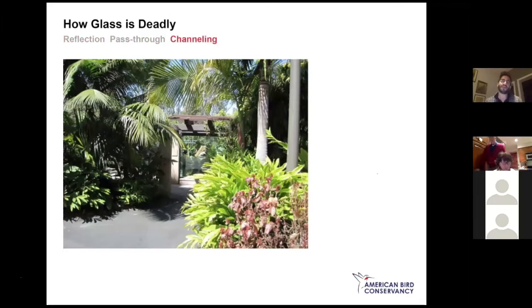And then also this condition called channeling. So, you know, if birds don't have to fly through vegetation, they won't. So oftentimes birds will fly on sidewalks and pathways that humans take also to make it easier. In this condition here, there's a sidewalk that meets a glass door with lots of vegetation around it. And so collisions happen here because of that kind of channeling effect. Birds using that sidewalk to reach areas of green space. But of course, there are glass doors there.